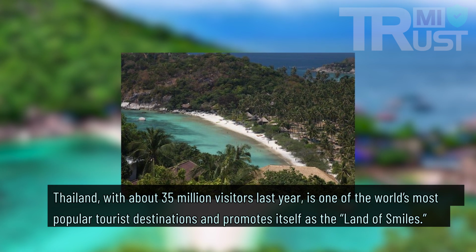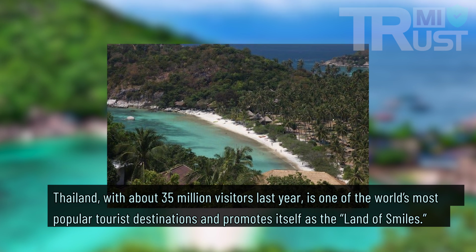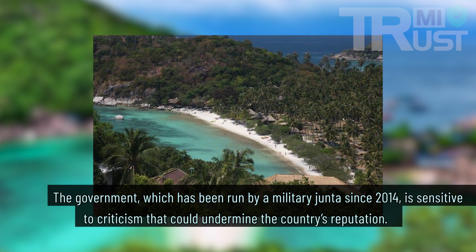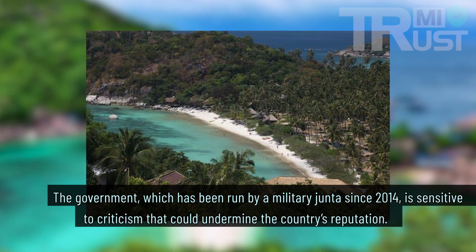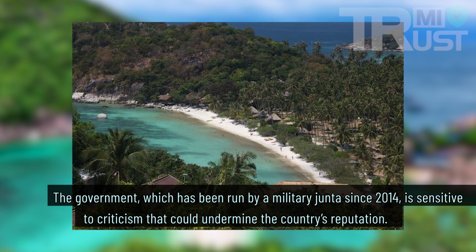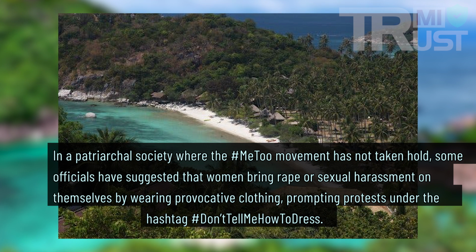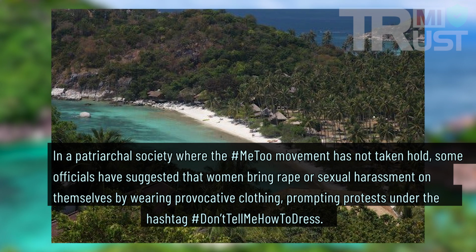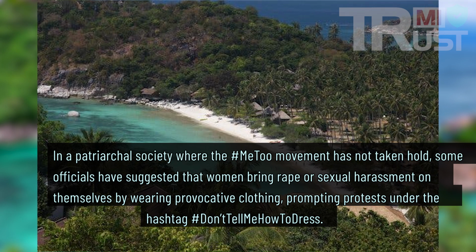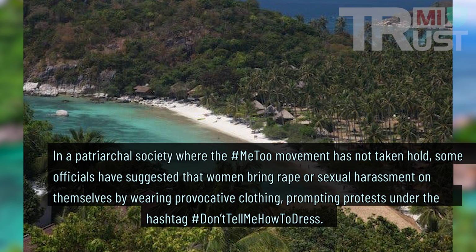Thailand, with about 35 million visitors last year, is one of the world's most popular tourist destinations and promotes itself as the land of smiles. The government, which has been run by a military junta since 2014, is sensitive to criticism that could undermine the country's reputation. In a patriarchal society where the #MeToo movement has not taken hold, some officials have suggested that women bring rape or sexual harassment on themselves by wearing provocative clothing, prompting protests under a hashtag.